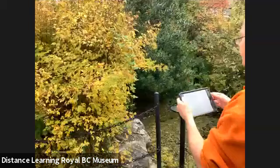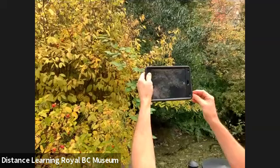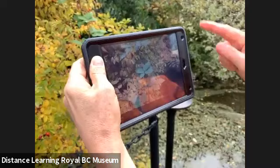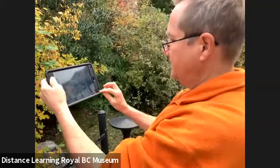I think my blackberry at home would mess this thing up because it doesn't have thorns. That looks reasonable. Now here's an issue. There's a couple of species in there. There's something in the background. Sorry, I'm not a botanist. I don't know many plants. Let's just say use that photo.